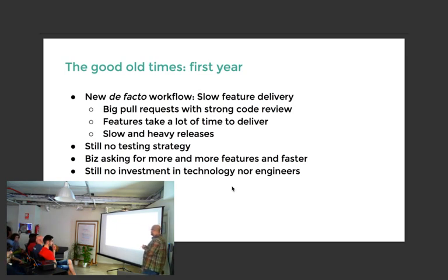Then later, Charlie, who came from another company, a very experienced developer, arrived. And he helped us to improve our Git workflow, which was kind of good, but had some problems. And also helped us to make a bet on continuous integration and delivery. Who of you already knows the concept of continuous integration and continuous delivery? Are you familiar with the terms? Yeah. Okay. More or less. Okay, I will explain now.